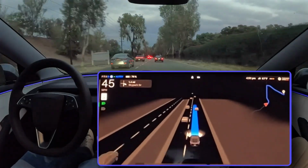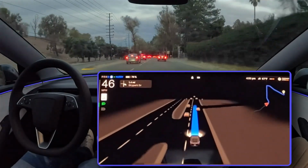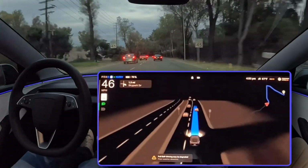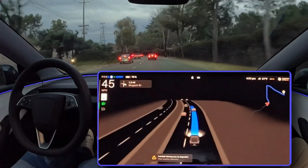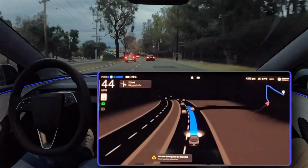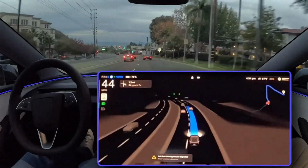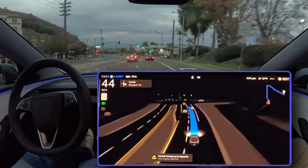And of course there's the ongoing challenge of adverse weather conditions: rain, snow, fog. These can make driving difficult even for us humans. So they'll need to keep refining those sensor technologies and algorithms to make sure the system is safe and reliable. It's a complex challenge, but it seems like Tesla's making some pretty impressive progress.